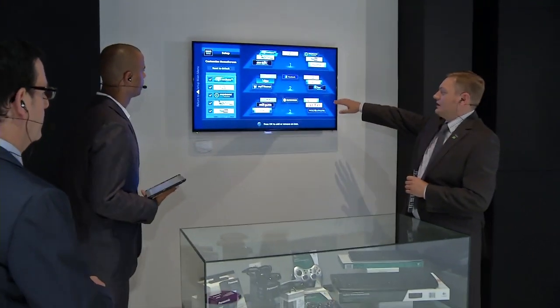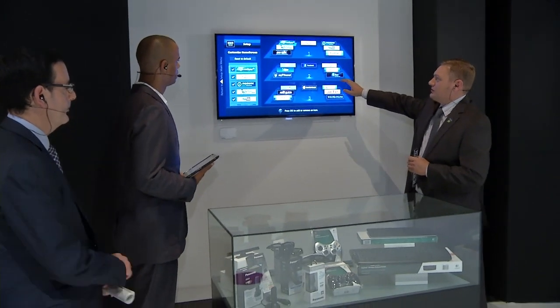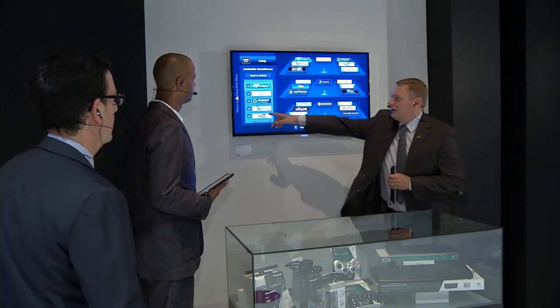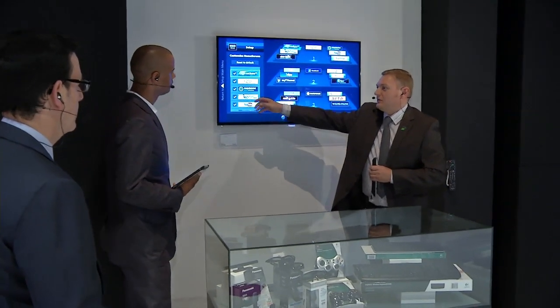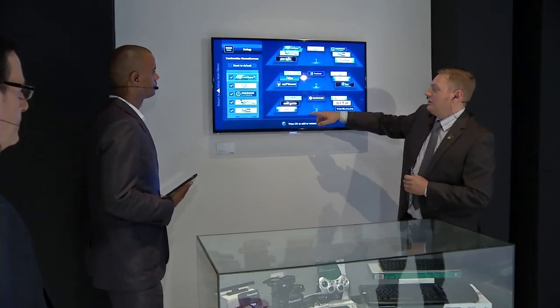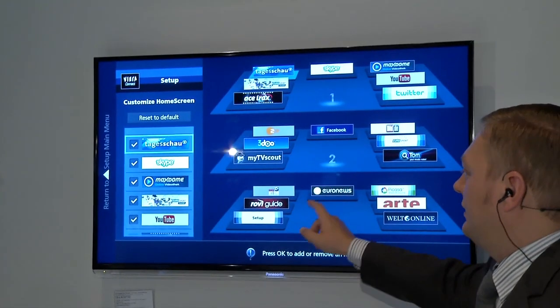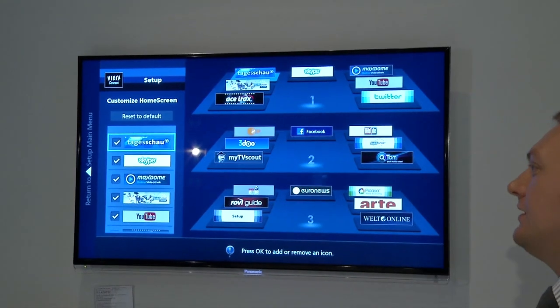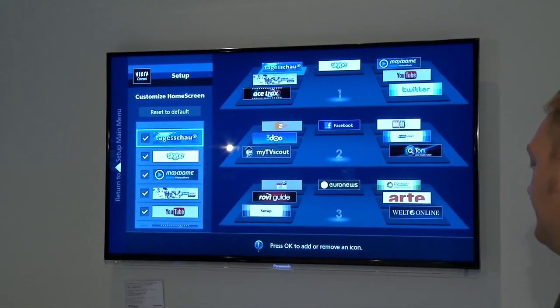As far as customization is concerned, you can see here on the television I've brought up an overview of all the pages with my applications on. I can move these applications from one place to another. I can highlight them and delete them from the list. If I want the setup there, I can move it to there. If I want the setup on the front page, I can move it to the front page. The choice is mine. So yes, it's fully customizable. So Mark, this has been your answer.